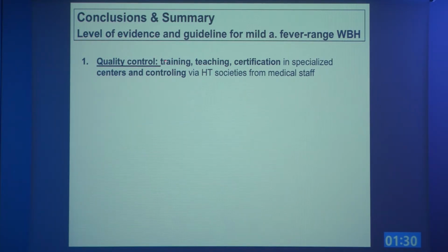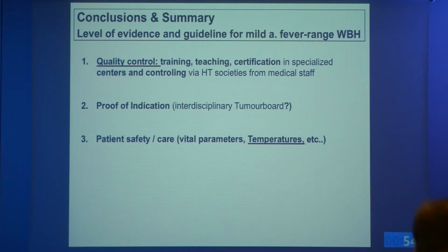Therefore, it's necessary that we have training, teaching, and certified centers who want to treat patients with mild or moderate total body hyperthermia. Proof of indication, if possible, is very important, like in our radiation clinic, where we present our patient in a tumor board and have a consensus for the indication of hyperthermia, local hyperthermia, total body hyperthermia, and the combination. But in clinical practice, I know that mostly colleagues are working alone, and outside it's not always an option to discuss in a tumor board.